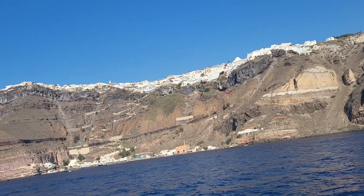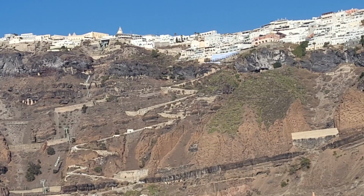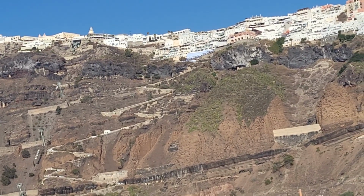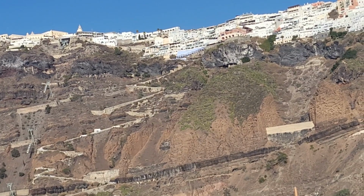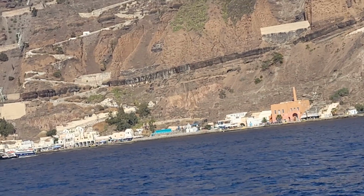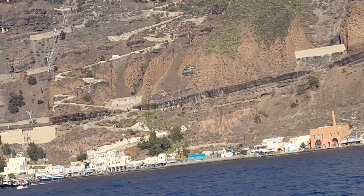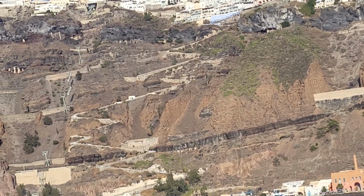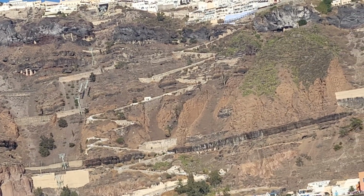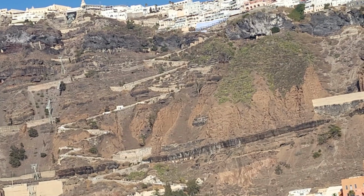There's that zigzag I was telling you about. See it right there? I don't see anybody on it. Oh, there might be a few people. Yeah, so they rent donkeys, and right at the bottom there in one of those little buildings you can take them up. And then there's a tram right there too. I don't know if you can see that. So anyways, that's rough. It is rough.